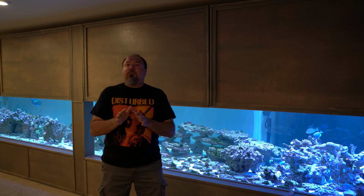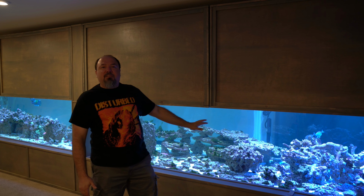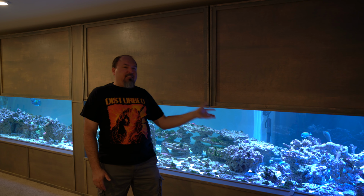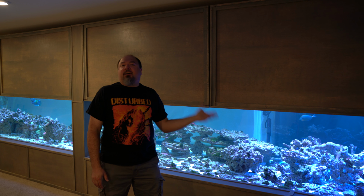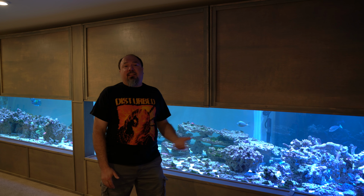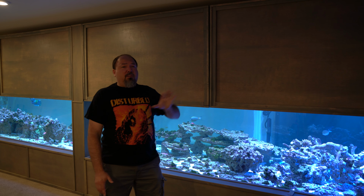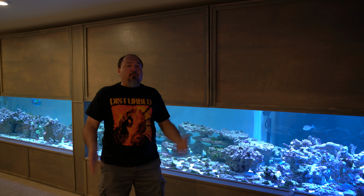There's a couple other invertebrates I want to mention. Hermit crabs for one. There's some in my system, but I don't consider them the most voracious algae eaters. They'll eat some. I think they might kill more snails than they actually eat algae though. So I have some, but really I'm not adding a lot of hermit crabs.